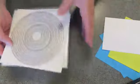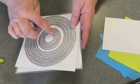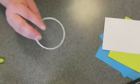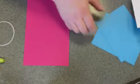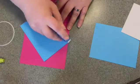So let's do our die cutting. I'm going to use this die right here. There's so many circles on here: 1, 2, 3, 4, 5, 6. This is the 6th one from the center that I've taken. Oh, and I guess before I can die cut, I have to adhere this first, just because that makes the die cutting easier.